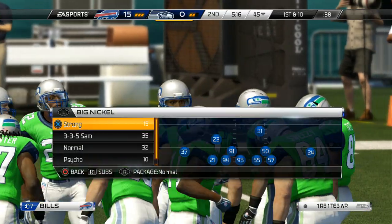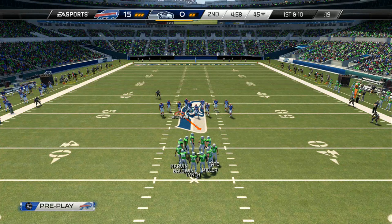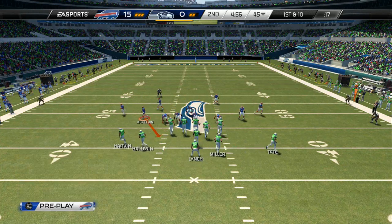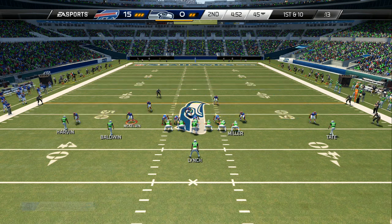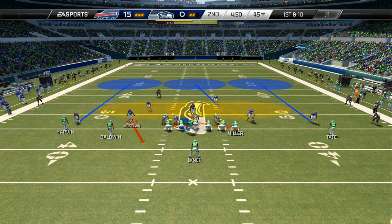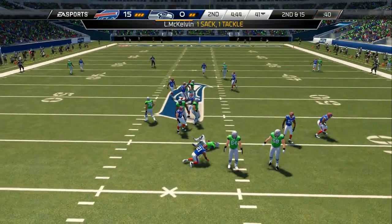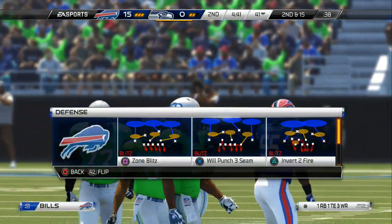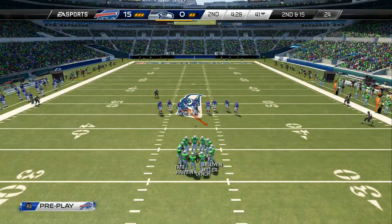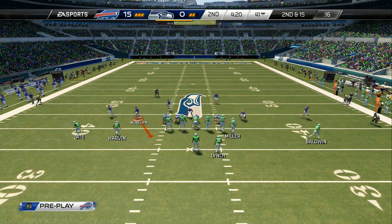That time they have double coverage on him. It doesn't matter. The throw comes, they go up, they make the catch. All you can do is raise your arm and go, well, we did our best. Mike 50. That time they blitz, they get the sack on the quarterback. They time the snap count perfectly and catch the offense by surprise.